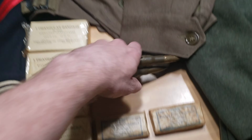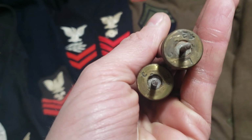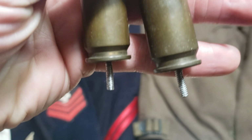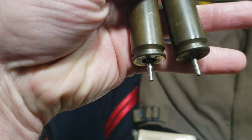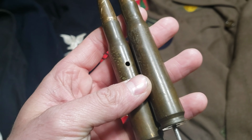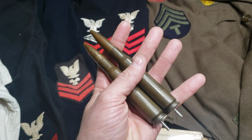I also got these two World War II 50 caliber shells. They are not live, and as you can see here, they're both dated 1942, made by Lake City. And you see they've got basically screws on the end. So these would have been probably some kind of trench art type setup, screwed onto a display. This one has a little stem sticking out, and the other one has a hole in it where they would have been joined together, held in place while they're screwed down. But I actually got these for $5 for both of them.